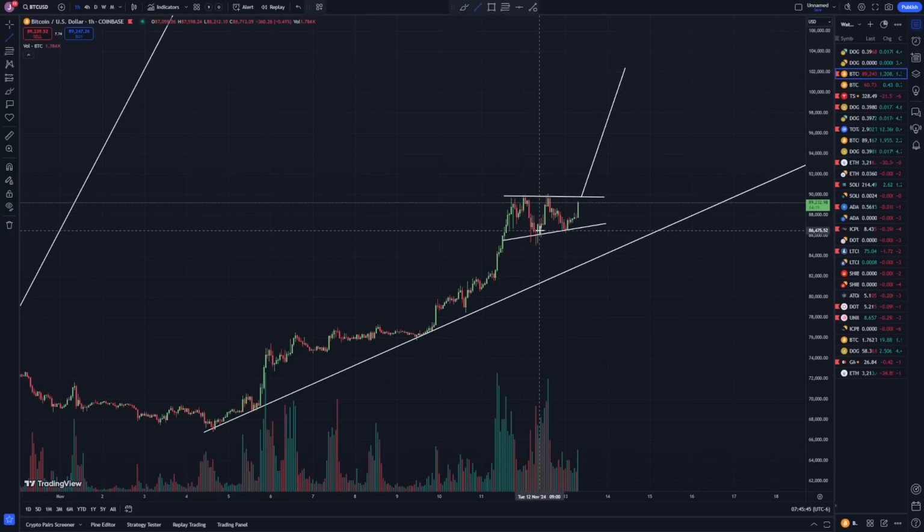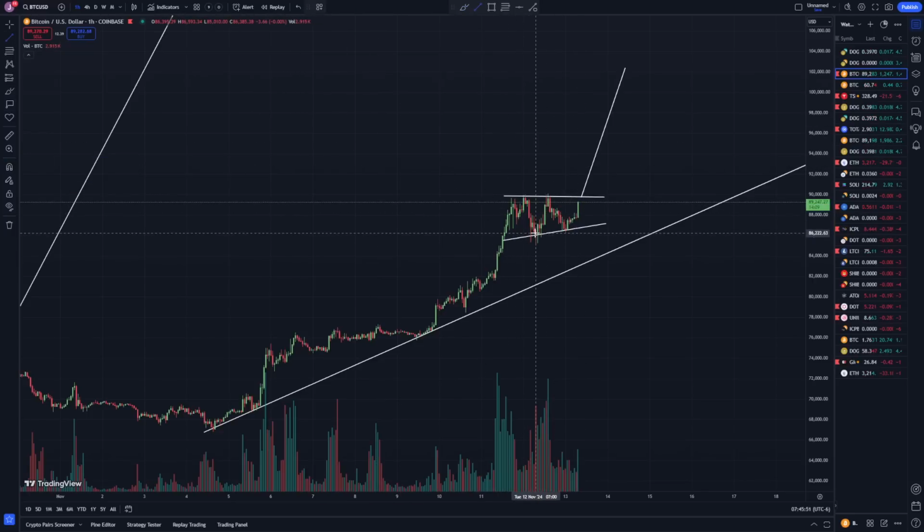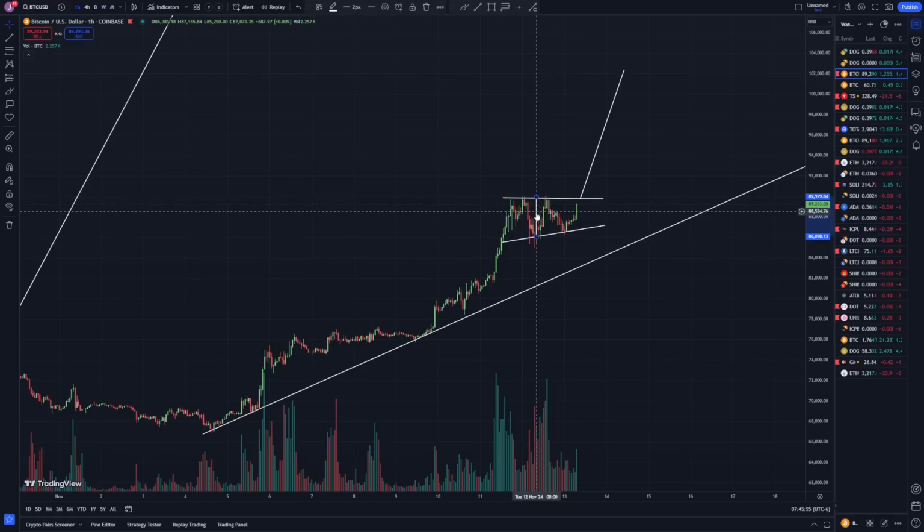To be more conservative about it though, you could also just do this as a triangle pattern. So let's see, we drag from the bottom of the triangle to the top of the triangle, drag that to the breakout, something like this, and that would give us a smaller target of around 93,737. So these could be the next targets potentially, but we do have to break that resistance going to the upside.